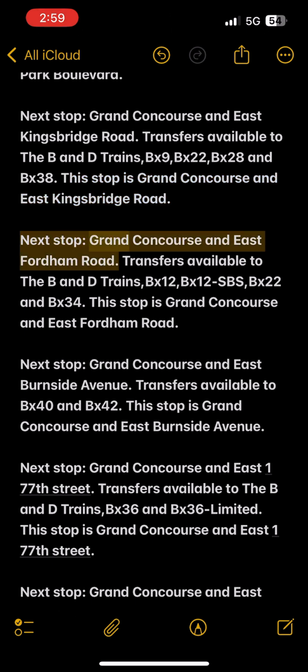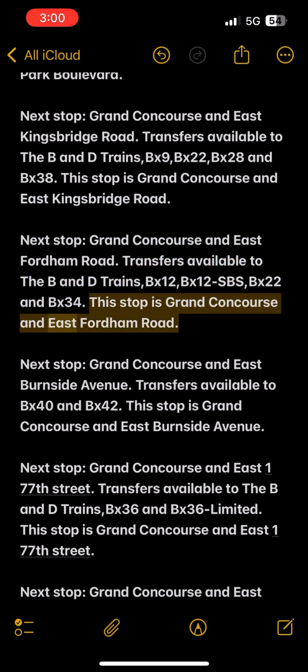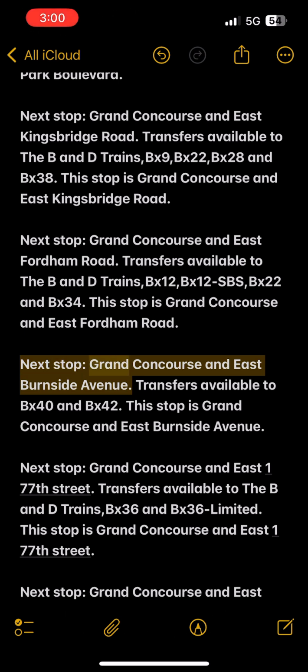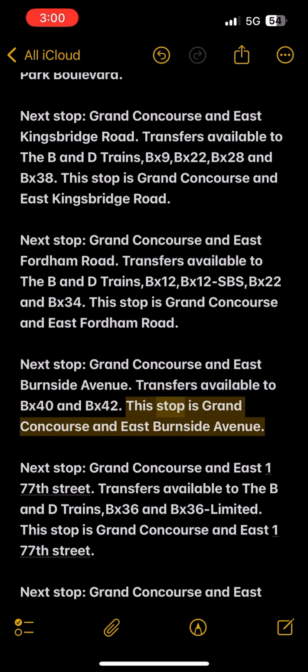Next stop, Grand Concourse and East Fordham Road. Transfers available to the B and D trains, Bx12, Bx12 SBS, Bx22 and Bx34. This stop is Grand Concourse and East Fordham Road. Next stop, Grand Concourse and East Burnside Avenue. Transfers available to Bx40 and Bx42. This stop is Grand Concourse and East Burnside Avenue.